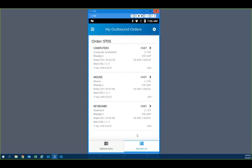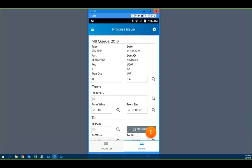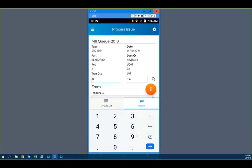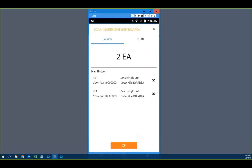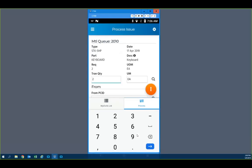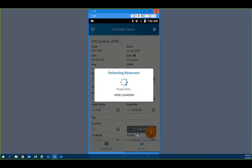So I'm now going to scan. I'm going to walk to that bin location and scan a part. And if I scan the right part, it'll open it. And then I can either enter the quantity or I can use the scanner to scan the quantity in, or I could have it defaulted so that the system puts the quantity in there. And then I simply save that record.